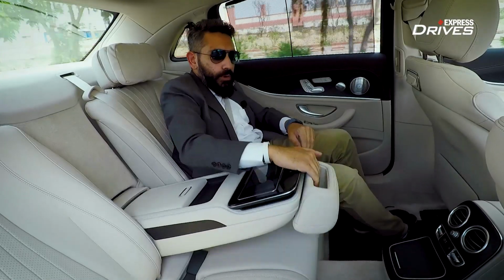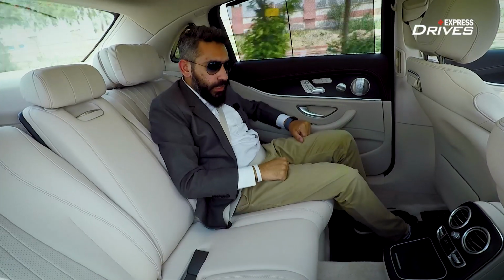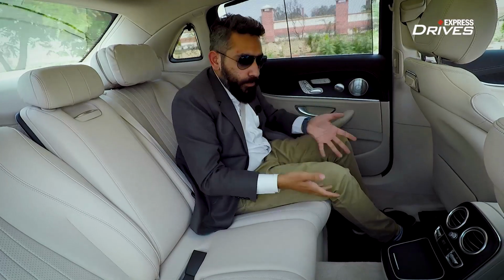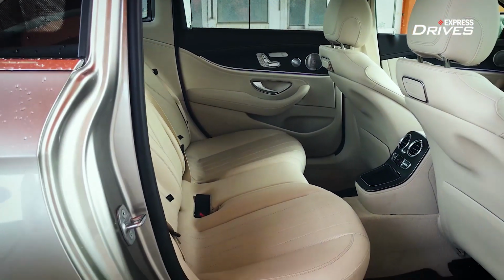Now you can also fold up this center armrest to make space for another third passenger. Of course, this transmission tunnel is a little high for my opinion, but there's so much space in the back, I don't think that would be much of a problem because there's so much legroom.